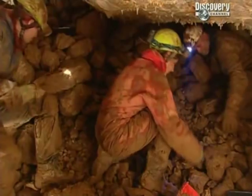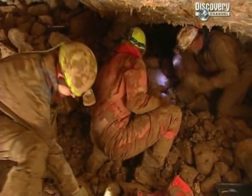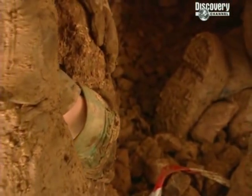Because we're 15 metres underground, the spoil can't be hauled out of the chamber, so Katie and Alice can only move rocks around from one spot to another.